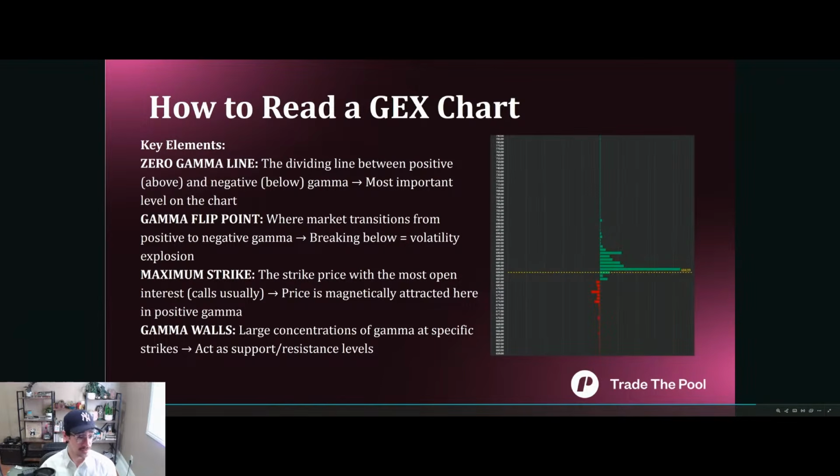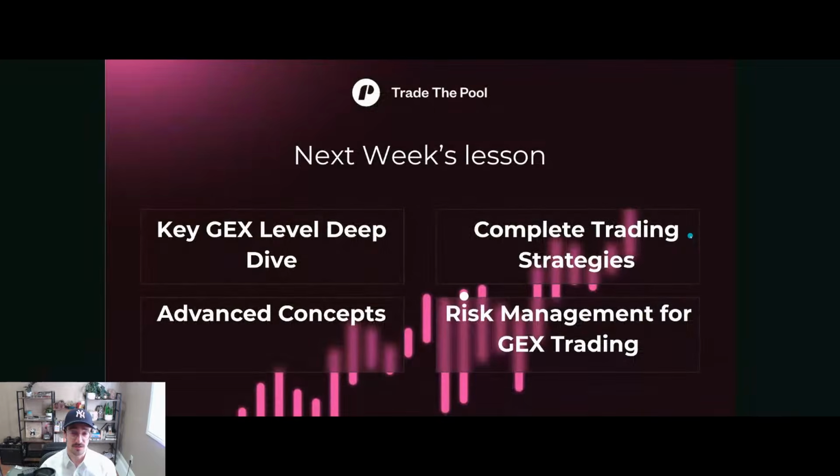Let's move on along here. Actually, yeah, we're just about done with the lesson. I know we didn't run too long, so we can get into some charts. We can check out some stuff, and then next week I want to get really nitty gritty. I want to talk about some really specific strategies with lots of diagrams.